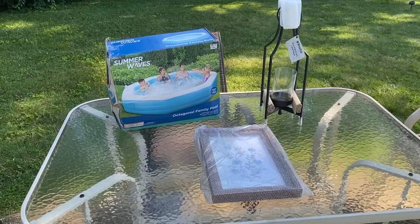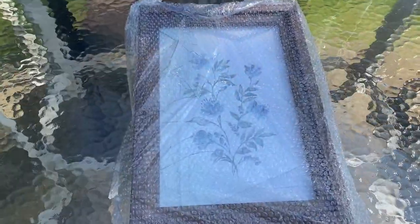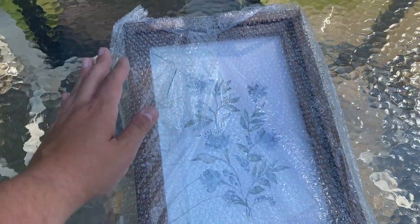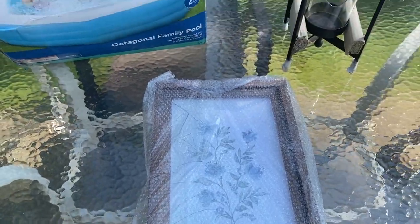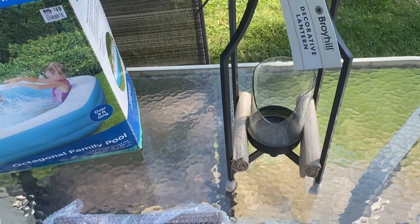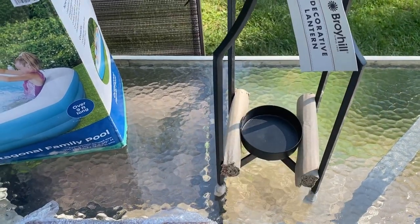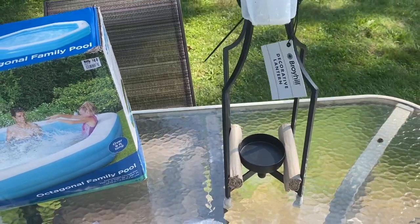This is what we got at the Big Lots dumpster. So we got this beautiful picture frame. The glass is broken. It's still in there. I didn't take it out yet, but the glass is all shattered. So all I have to do is remove the glass and the picture will still be just fine. And then we also have this lantern, decorative lantern. The thing that is wrong is that the glass is broken, but I can just remove this and put a tall candle in it and it'll look just fine.